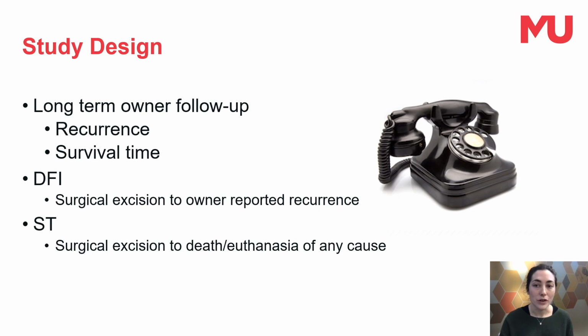Long-term follow-up was obtained for dogs via telephone, email, or consultation with the owner. The questions asked at long-term follow-up related to the dog's overall function, whether there was any owner or veterinarian noted recurrence at the surgical site, and whether the dog was still alive. For dogs that had died or had been euthanized at the time of owner contact, the date and reason were recorded. Follow-up data was used to estimate the disease-free interval, defined as the time from surgical excision to observed recurrence at the surgical site, and to estimate the survival time, which we defined as the time from surgical excision to euthanasia or death due to any cause. Observations for dogs without recurrence or dogs that were still alive were censored for analysis.